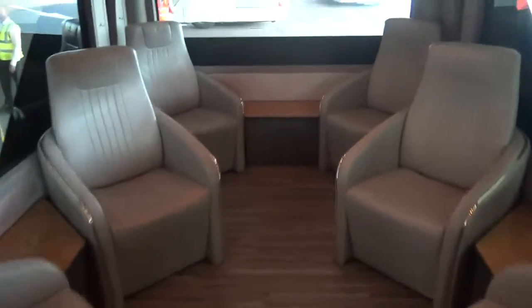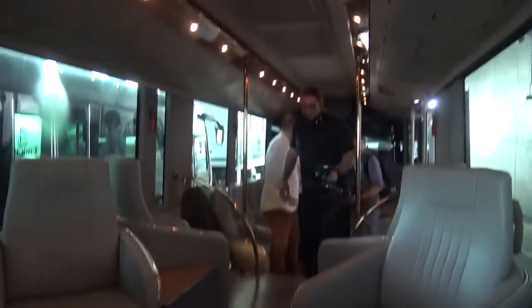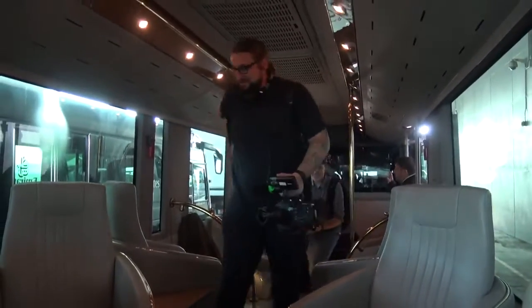Like some Snoop would rock around it, man. Look at this. First class bus action. I'm gonna hit the back. Hit the back, right here. Look at this. Like so much air con right now. Bad Tom.